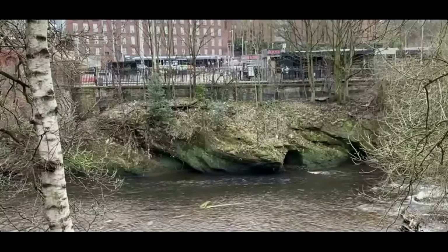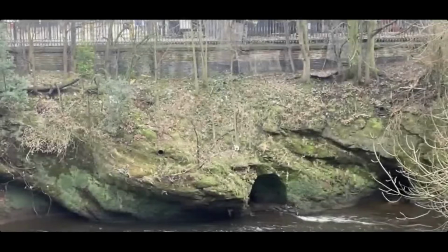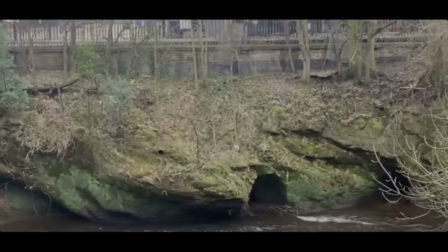So it's quite incredible, like subterranean England. I never knew it was like this. So when you dig up, you definitely find the old world.